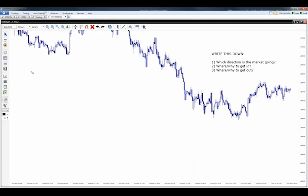To answer questions number 2 and 3, we're going to use what is called the Fibonacci strategy. I'm going to show you how to use our Fibonacci tool here.